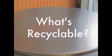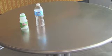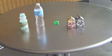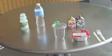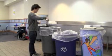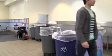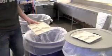The common items from the cafeteria that can be recycled are empty milk bottles, water bottles, plastic lids, empty juice boxes, plastic utensils, plastic cereal bowls, yogurt cups, salad containers, and aluminum cans. It's important to remember that all recyclable beverage and food containers should be empty of excess liquids and have the majority of food removed. All recyclables should also go in the same container.